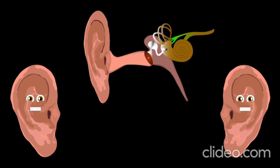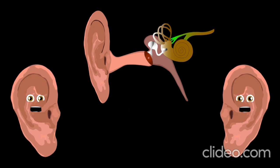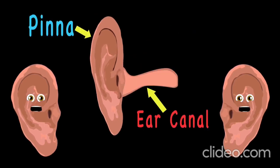Let's take a look at your ears and what they're made of. There's 3 parts of the human ear, they are all of the above. First we have the outer ear, it consists of 2 parts. The pinna and the ear canal, they're both a work of art.